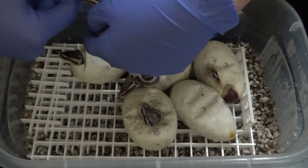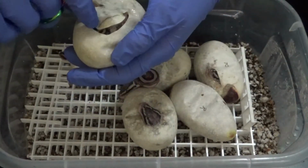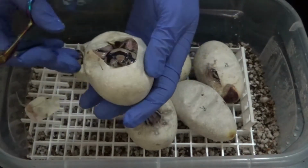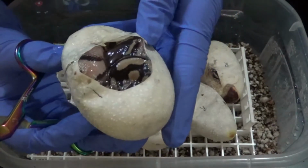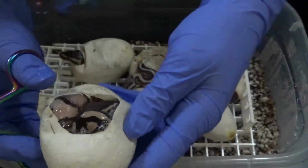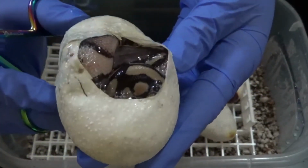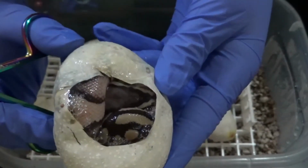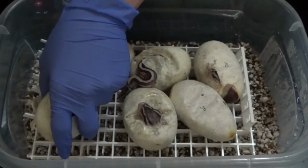I'm not going to make a crazy big hole. Even though I am doing it a little early, there still really shouldn't be yolks or veins. It's probably just a pastel. You can see that big blush there. Doesn't really look like a pastel leopard. Well, maybe. That dark border along the blush there is pretty cool, but hard to tell for now.